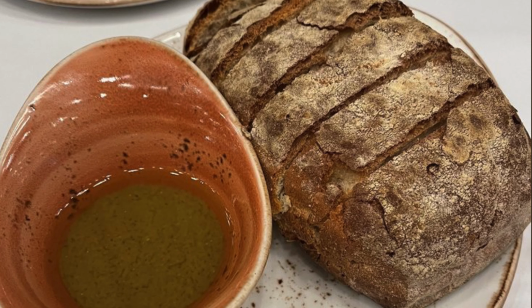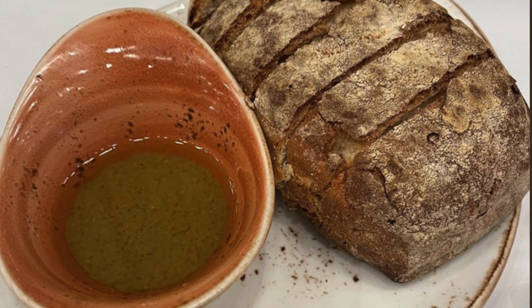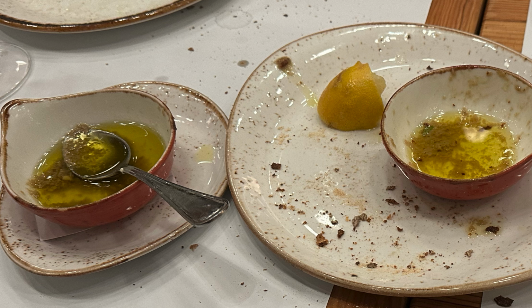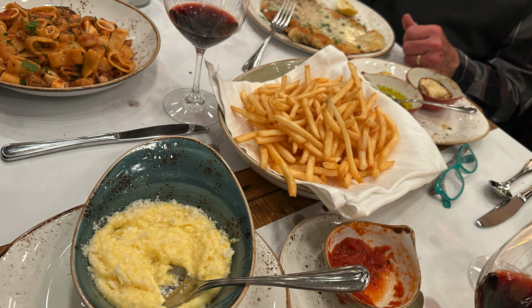You see that buttery sauce on the left of the bread? That is an anchovy butter, and let me tell you, that was insane. My only critique is you take a little squeeze of lemon and you mix it in with the anchovy butter, and it gives it a nice brightness. It was perfect. It was very addictive.